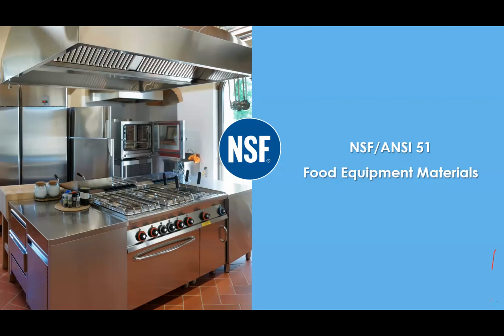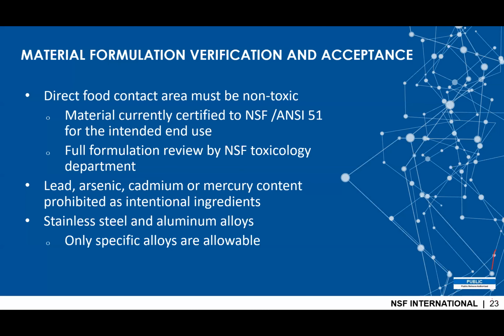So now transitioning a little bit to Standard 51, a little bit on the materials. Not a whole lot of detail going into these slides, but enough to give you the point here. So direct food contact materials need to either be already previously certified to NSF 51. So it's something that we've already seen, we've vetted it out, we know the material is safe, and so on.